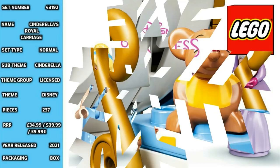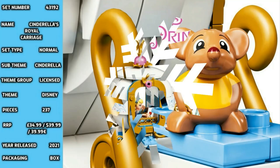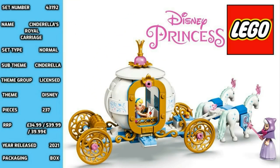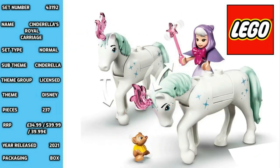The gold and white carriage with its team of horses makes a thrilling Christmas, birthday, or everyday gift for boys and girls aged 6+. With the horses and carriage measuring over 5 inches, 13 centimeters, high, 10.5 inches, 27 centimeters, long and 3.5 inches, 9 centimeters, wide, this set is perfect for play or display and encourages lots of creative role-play fun.